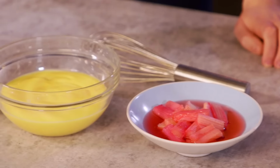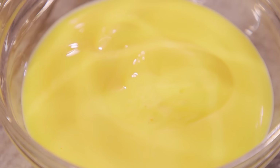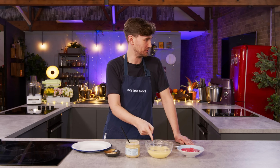I didn't see this coming. So if you take a couple of tablespoons and just whisk it into custard, we're going to serve it with some rhubarb and some toasted sesame seeds. Boom. Can I just ensure that this is straight out the packet, normal's custard? That is straight out of the carton. Yes! Oh, wow! Devonshire's finest.